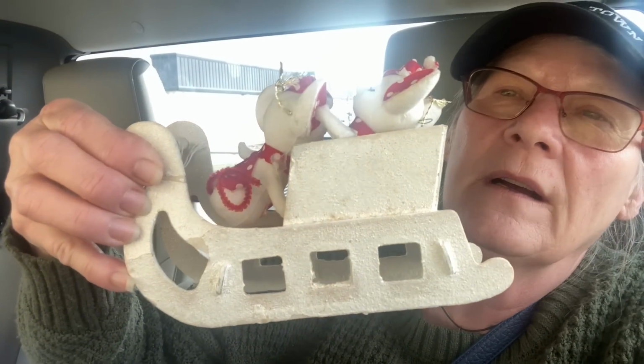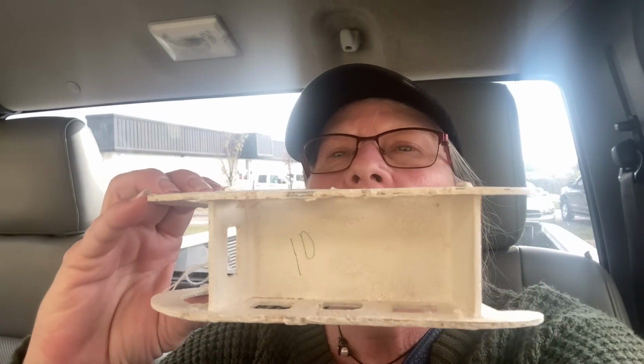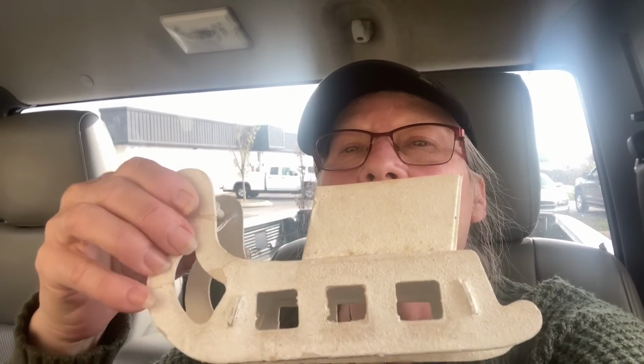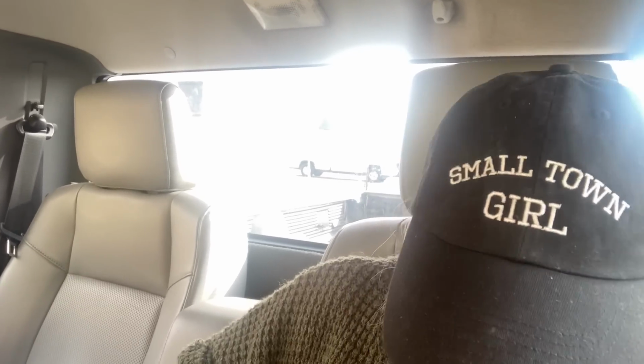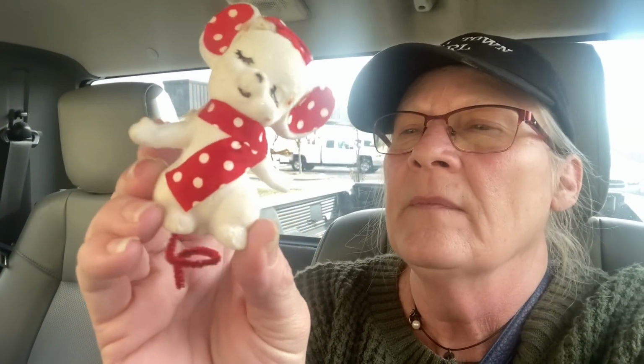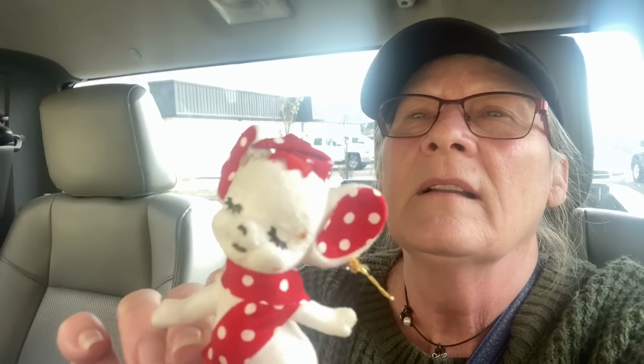And then, let's see, okay, so this was $12. I'm gonna dump the mice, maybe. Oops, yep. Okay, I gotta get that off the floor. But I thought this would be perfect with one of those Santas that I got at the other one. And I think these are both the same. But they got cute little tails. So, I don't know what I'll do with them.